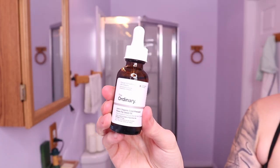Next up in my morning skincare routine, I go in with the 100% organic cold press rosehip seed oil. Another one someone recommended to me. I don't use this every single morning. I have it in my evening skincare routine as well. It's kind of whatever I'm feeling like that day. If I feel like I need double hydration from this, then I'll use it morning and evening.